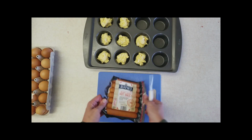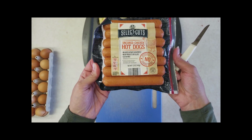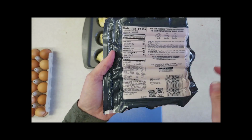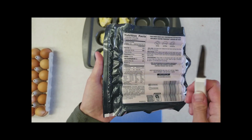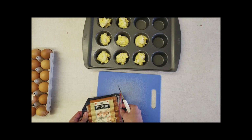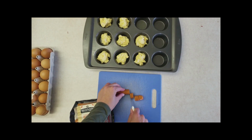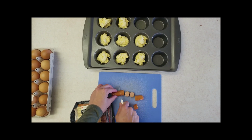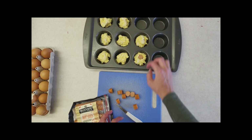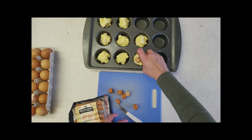Then I set that on the side and I cut up these uncured hot dogs. I got these from Aldi and I really like them because they're inexpensive. They have no nitrates, no nitrites, and are low in carbs. One whole link has 2 total carbs. And you don't want to cut them too thick or they won't squish down very far into the batter. And I just push them like this and flatten out some of that batter in there. And I usually put about 3 in each one.